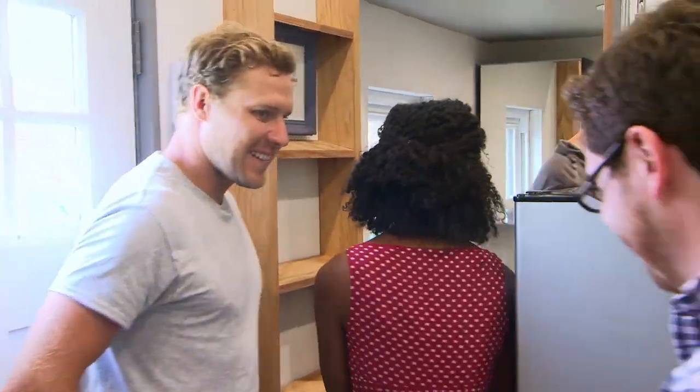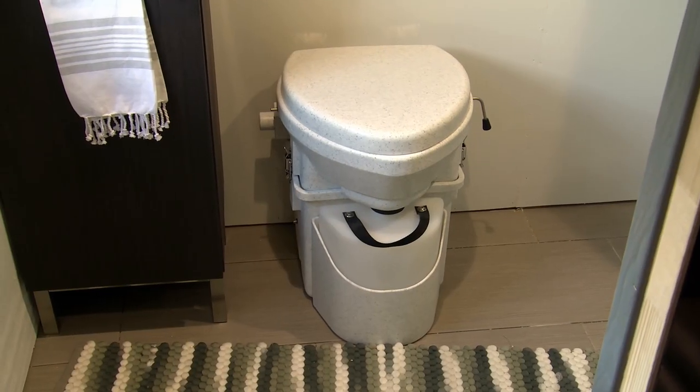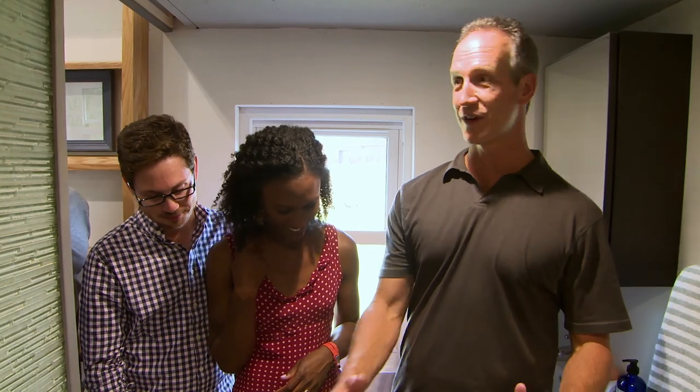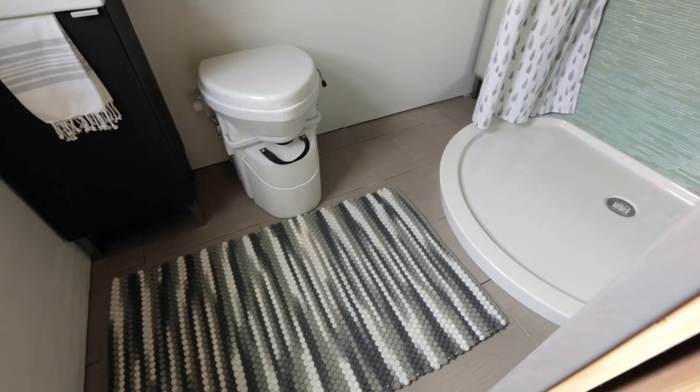You can't shower in there, though. And that's the bathroom. I mean, come on, this is modern. This is beautiful, right? No, this is gorgeous. You've got a Nature's Head composting toilet. You've got this beautiful tile. Yeah, very relaxing. I love the colors, the textures, the tile on the floor is beautiful.